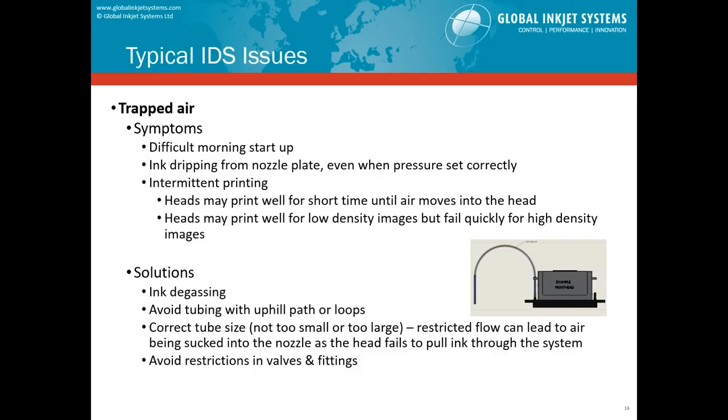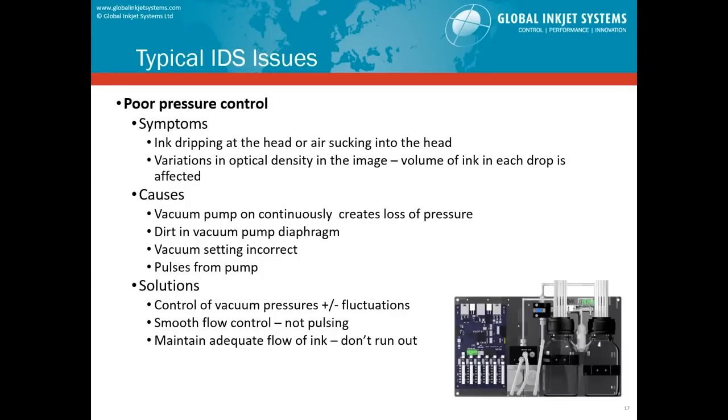Another key issue is poor pressure control in the system. Again, the symptoms can be the ink dripping from the head, or again sucking air into the print head. Again, you can get the same sort of variations in optical density as the volume of ink can be affected. It's not uniform. Again, the causes could be that the vacuum pump has been left on continuously, creating a loss of pressure. You might have dirt in the vacuum pump diaphragm. The vacuum setting might be incorrect in itself, and also you might get pulses, so you haven't got this smooth pressure going through the system, which is what you really want. So obviously, the solution for that is to maintain good control over your vacuum pressure, and you want that smooth flow control. You don't want the system to be pulsing. And of course, you also want to make sure that you don't run out of ink. So you want to make sure that you're maintaining an adequate flow of ink.